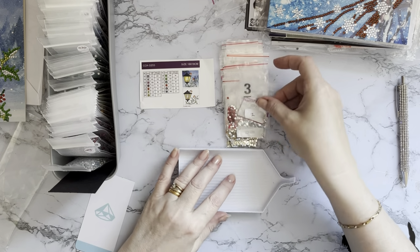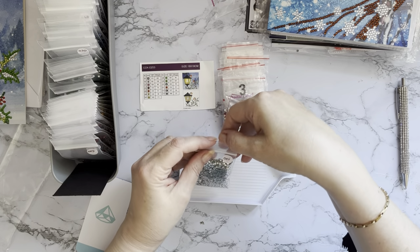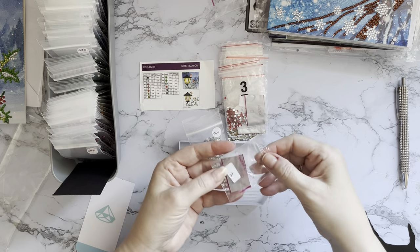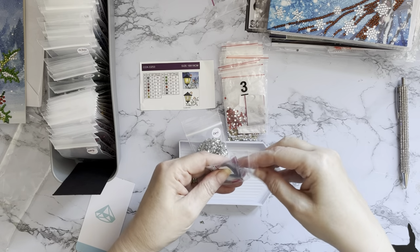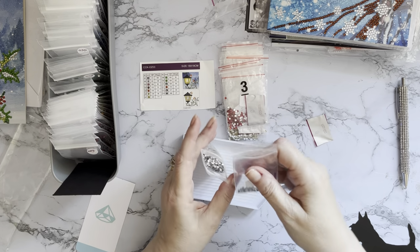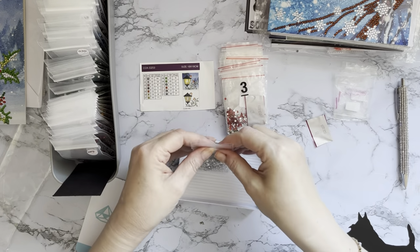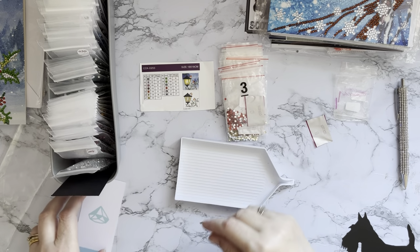So, number two is a very full bag of your standard silver crystals. As you can see, these bags are the ones with the crystal art on, and I've just added the number over the letter that was already on the bag. So, don't throw anything away. I like to keep things. Okay, so that's number two. Try and keep them in order, so when I do my next card, I'll already have a set of numbers all in order.